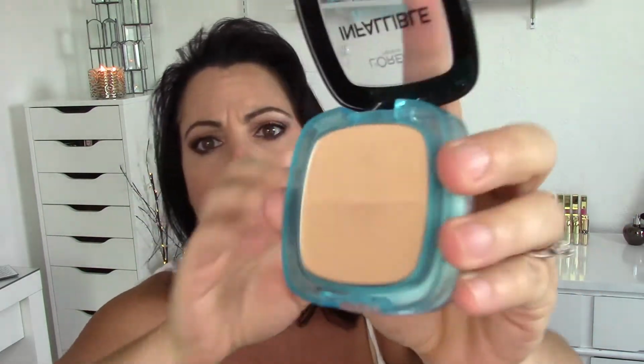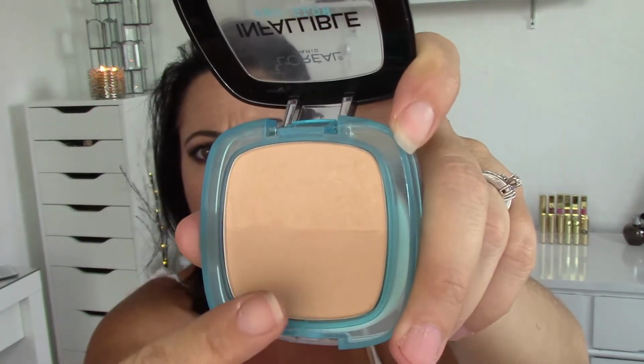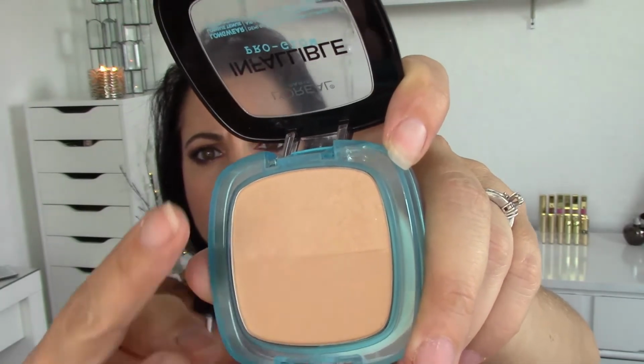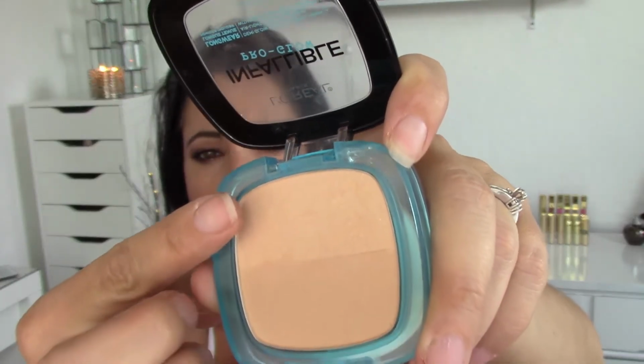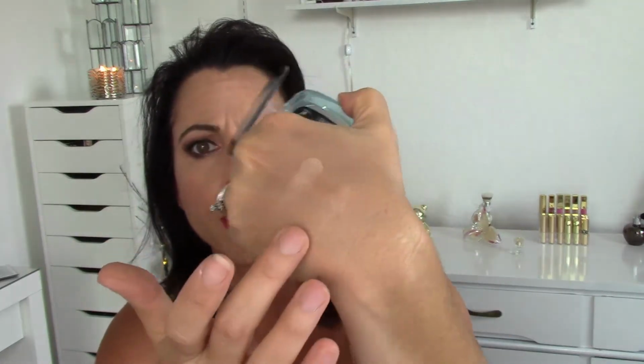So when you look at this, you guys see how it's got two parts to it? Can you see the line in the middle, and you have kind of a darker, matte powder, and then up here you have a lighter, more highlighting type powder. Let me go ahead and show you guys both of these. Okay, so these are them here. This one is the highlighting type powder, and you're not going to be able to see it really well in my hand. And then this one is just kind of the matte powder right there.